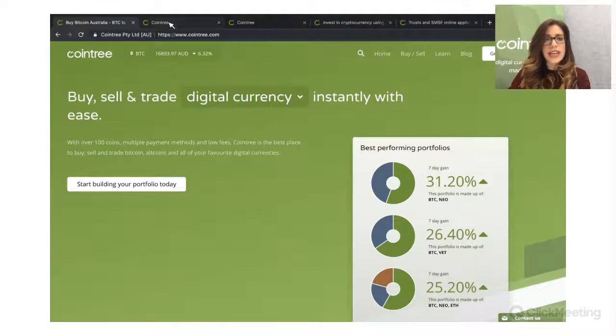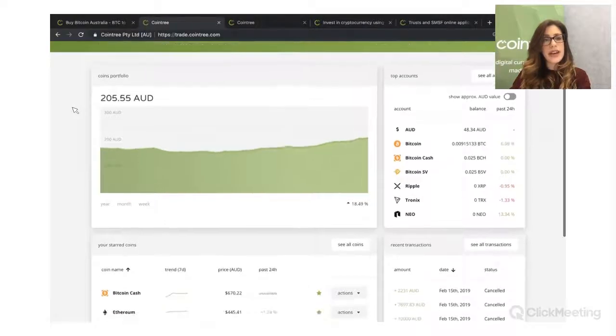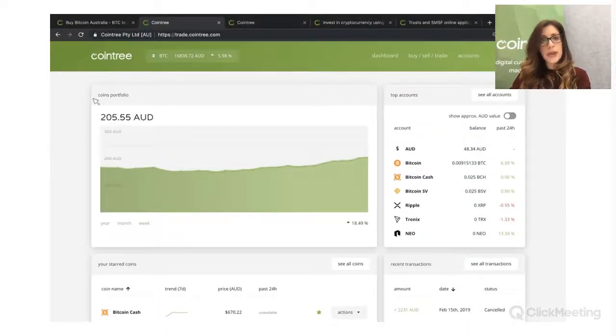Once you do have a verified account, you'll be able to see here, this is what your dashboard will look like. So we've got on the left-hand side, coin portfolio. This is a daily tracker of your assets. So you can see here that this portfolio started out a couple of months ago at around $167, and now over the last couple of months has now gone up to $205. So what it combines is your AUD balance and any other coins that you hold. So you can see your total portfolio worth at any time.